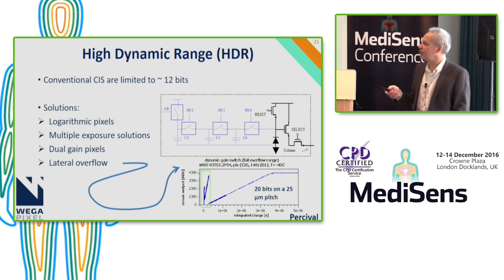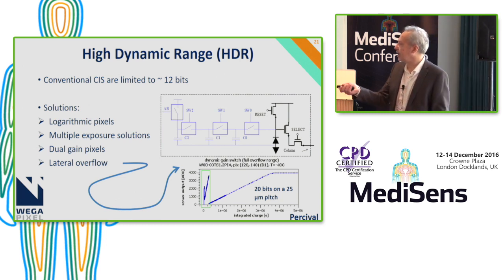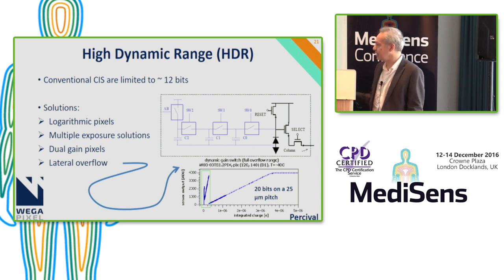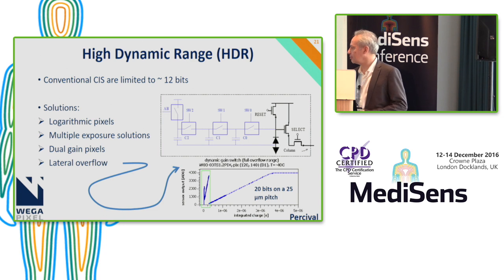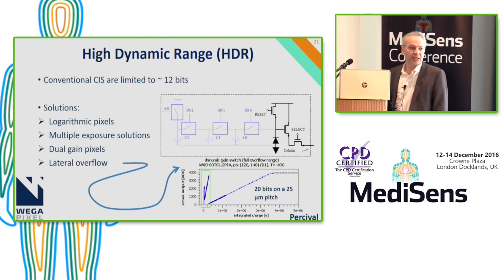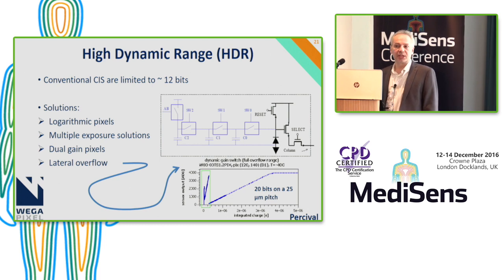So high dynamic range, there are different solutions. Also Biju mentioned some of them. The one I probably like most is, well, there's dual gain pixels, but also lateral overflow, which can deliver linear pixels with a very high dynamic range. This is an example, again, taken from one of my last projects I was working on in my previous life, the Percival project. There we achieved a dynamic range of 20 bits on a 25 micron pitch. The advantage of the lateral overflow is that you don't need to have any pre-knowledge of the image you want to acquire, like what you need for dual gain, for example.